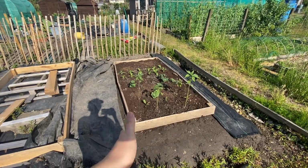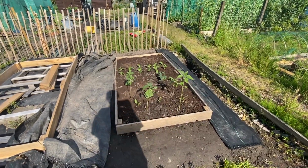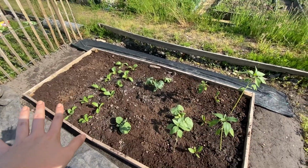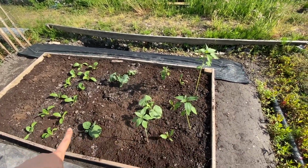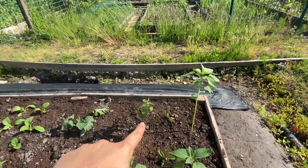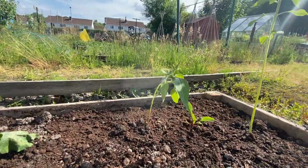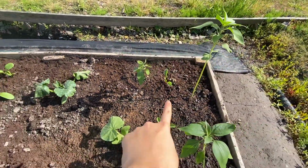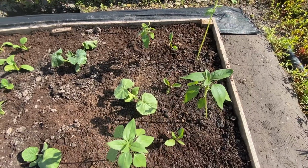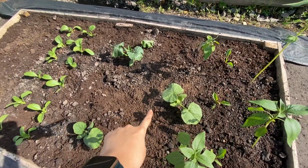Hi, welcome back. It's actually the next day and I want to show you quickly what I did yesterday. Ta-da! I brought her over, I put some mushroom compost in there, then a layer of normal compost, and then I moved everything over. So I've got 1, 2, 3, 4 sunflowers. That one's making some weird moves. I've then put 3 of the beetroot in the middle, and there's a baby pumpkin.